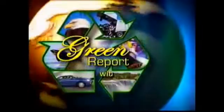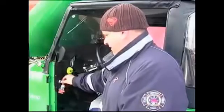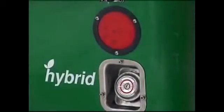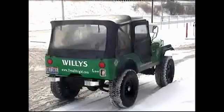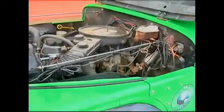Burning desire to make this planet as eco-friendly as possible, and he's doing his part by driving a water-fueled Jeep, of all things. Here's this week's Green Report. It's my toy and it's my daily driver. Scott Bowman became proud owner of this 1961 Jeep CJ5 close to 8 years ago. But only recently did he convert it into a hybrid, using water to eventually turn into hydrogen. And for a cost of less than $100.